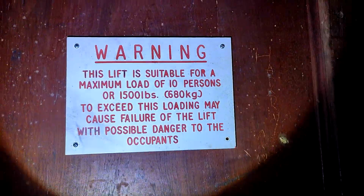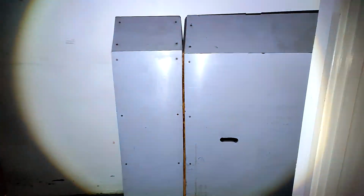That's why they put the thing in. Weird, they literally had to put the thing in to stop people overcapaciting the lift. Then they take the thing out when they want to do goods manually. That is strange and interesting. Yeah, and it fits there, so the thing fits onto that to prevent overcapacity.